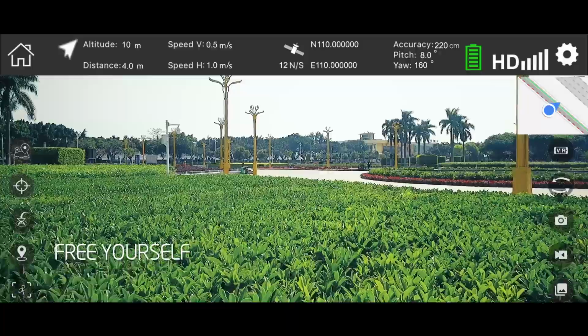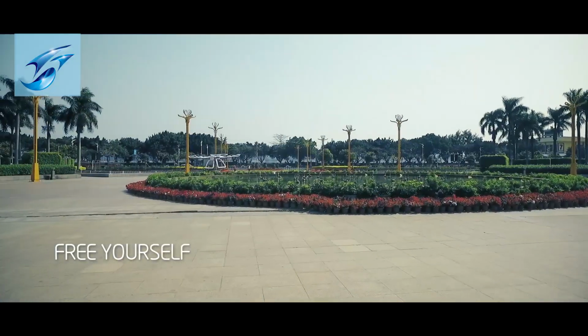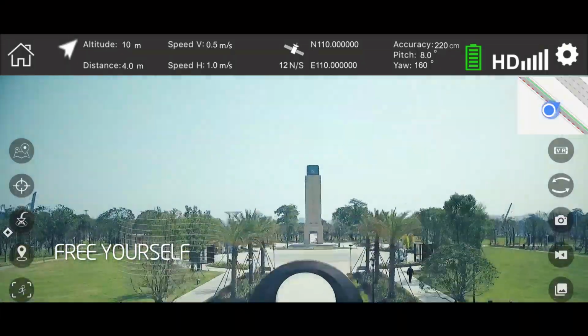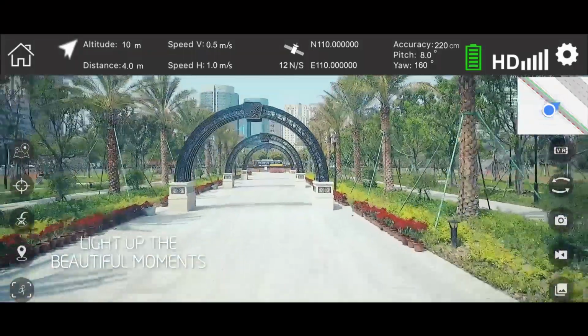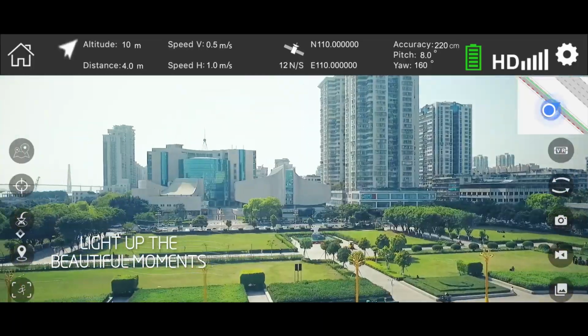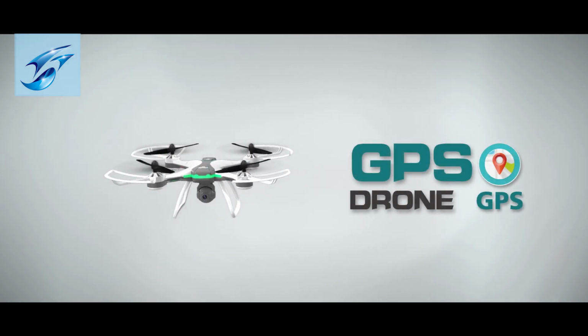Excellent flight and aerial performance takes you to wherever you want to go and capture the stunning pictures and videos from the sky. Fineco FX-8G takes you to a new world.